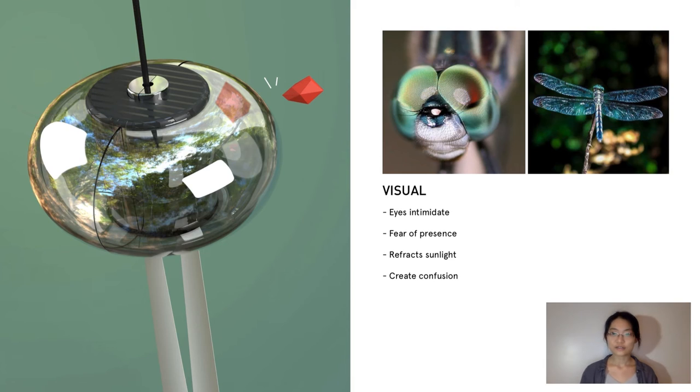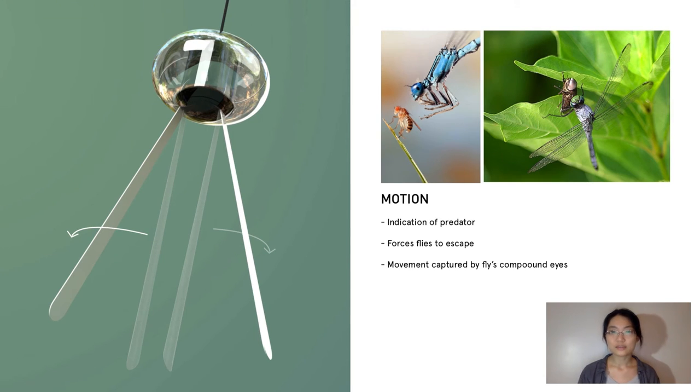Moreover, just like how dragonflies have reflective skin, the device will appear like a predator to generate fear of presence for the flies. The spinning motion of the WingGuard is a simulation of the movement of an active predator, which forces the flies to flee.